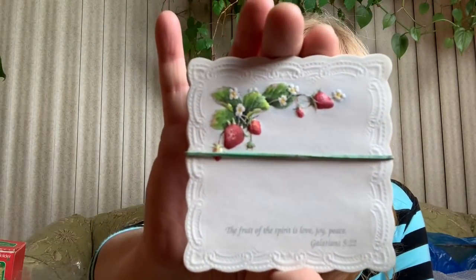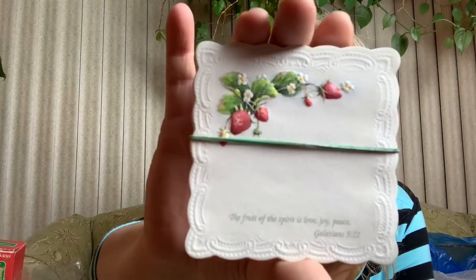You find some really unique things, David, I gotta tell you. Oh, look at little strawberry coasters. And they have sayings from the Bible. The fruit of the Spirit is love, joy, and peace. Galatians 5:22. Beautiful.